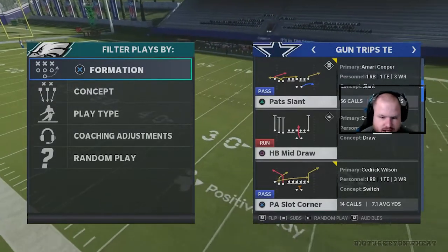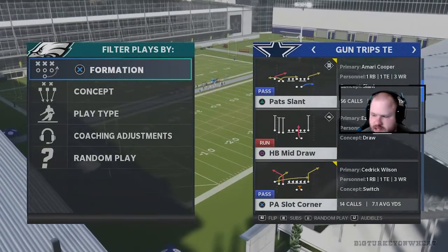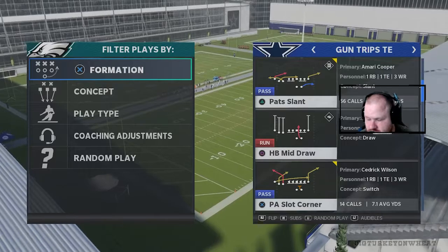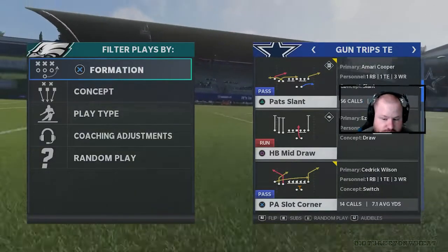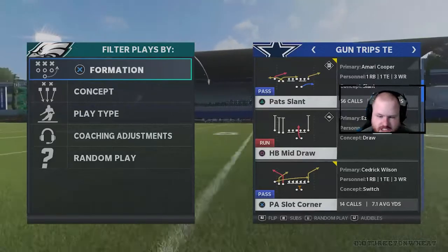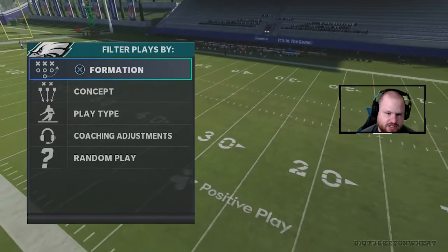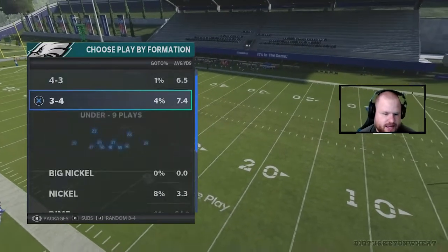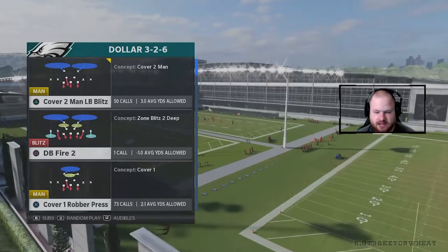But with Dominique Rogers, DRC coming out, and Sanders and Ward and the Asamoah, you're seeing a lot of these guys. People are just coming out in full man fronts, making sure you can beat that first before they adjust to anything else. So the play's called the Pat Slant, and this is actually going to be your first stock audible, and we'll come out in the dollar defense and we'll do the cover 2 man.